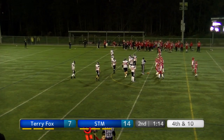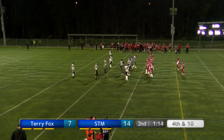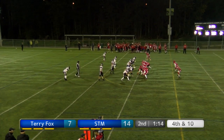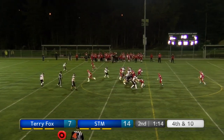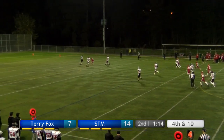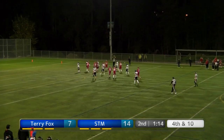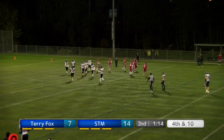Well, it's going to be a little disappointing for STM to dial up that onside kick, get the recovery, and then get themselves in penalty trouble, then take a big sack, actually go backwards, and now we'll have to punt the ball away. If nothing else, though, they take some time off the clock and should be able to pin Terry Fox deep here with a good kick. Yeah, it's a deep one. Takes a bounce and bounces straight up. Look out. And that one actually hit Valerio. And that's where it will be downed right there at the 16-yard line.